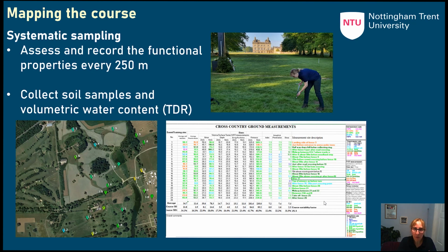So when we're looking at these courses, we're mapping them. We're systematically sampling every 250 metres. We're taking functional properties, and at events where we have enough personnel to be able to do so, we're taking soil samples as well, around a depth of 200 mil, and this allows us to split it off to look at the moisture content of the very top layer, so that's the top 50 mil, and then look at the lower level of moisture content as well. And again we're using TDR, so time domain reflectometry, to measure volumetric water content at these two different levels.